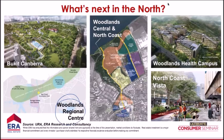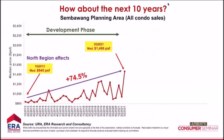Besides that, Bukit Canberra. Let me finish all this first. I'm so excited when I talk about this. In the north itself, you will notice that the government is putting resources, putting money, to build up that area, to make it a place whereby you can work, you can live, and you can play. They really look into the township and develop the entire northern region for comfortable living for all our citizens in Singapore.